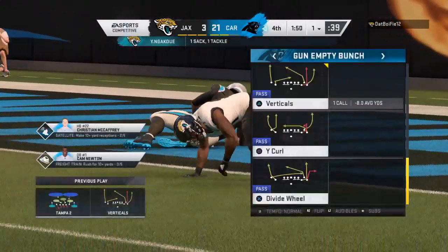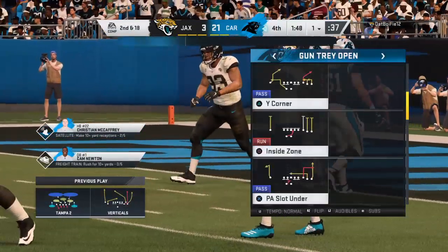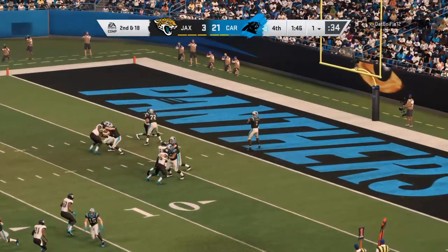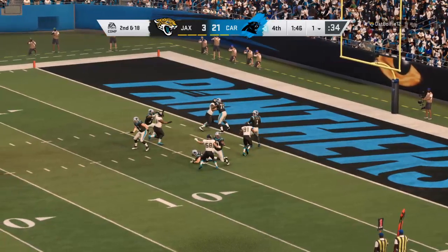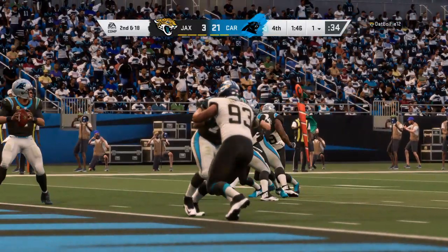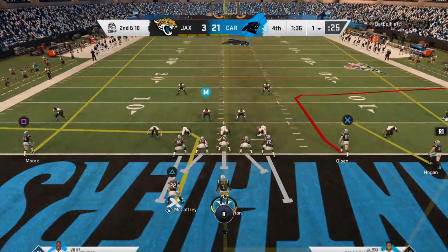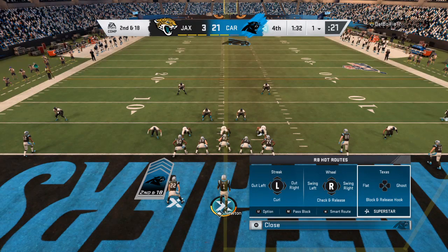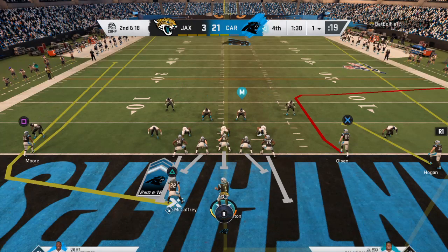Sacked by Yannick Ngakoue, the former Maryland Terp. Oh, boy, he got a favorable spot there. The guys on the sidelines were raising their hands over their head and clasping their hands to signal safety. But the official marked it just outside the end zone at the 1-yard line. Got to imagine the pass rush will be equally intense here on 2nd down following the sack. It's 2nd and 18.